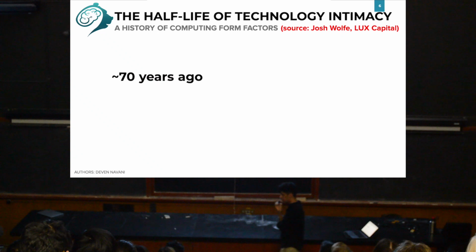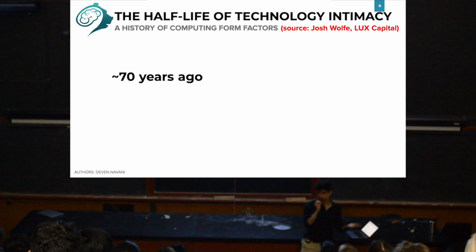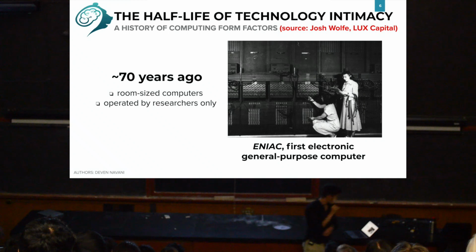It's basically an analysis of how computing form factors have changed over the past 70 years. So I'll get you guys started. 70 years ago, we had, well, actually, does anyone know what computers looked like 70 years ago? About 1950? Yes, like that. They were room-sized computers, and they were operated by researchers only.